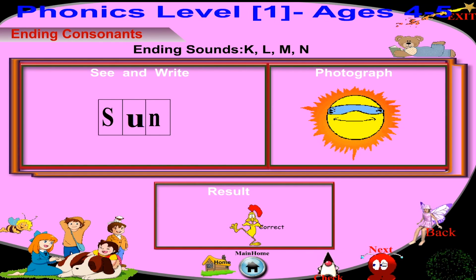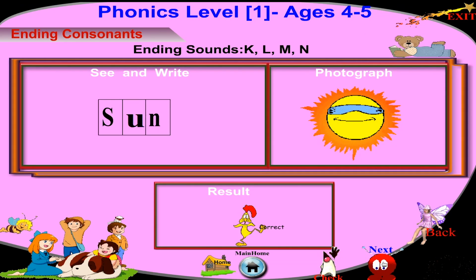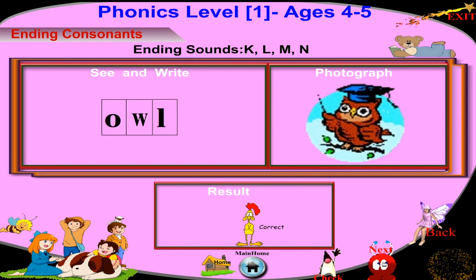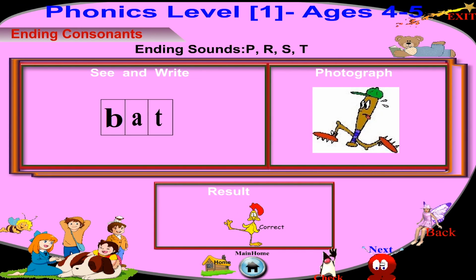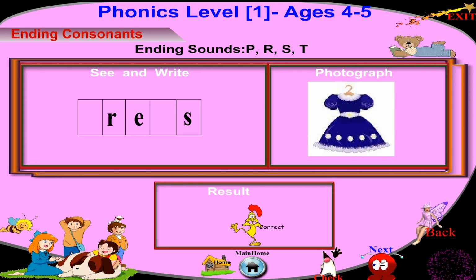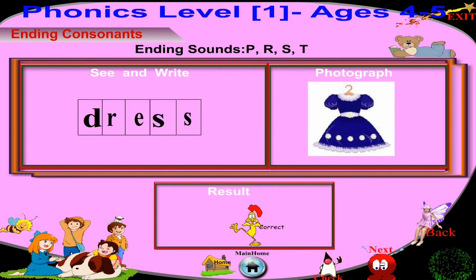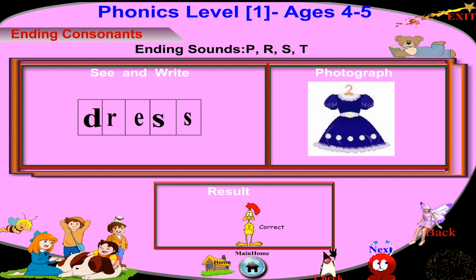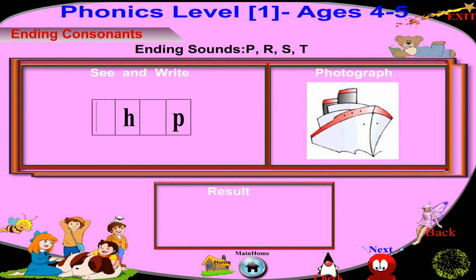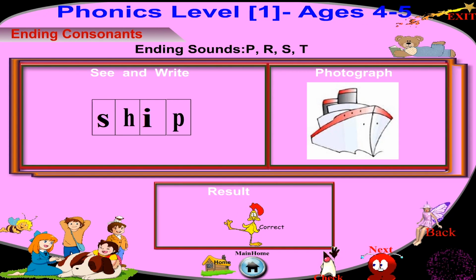It is a sun. Owl. It is a bat. It is a dress. It is a ship.